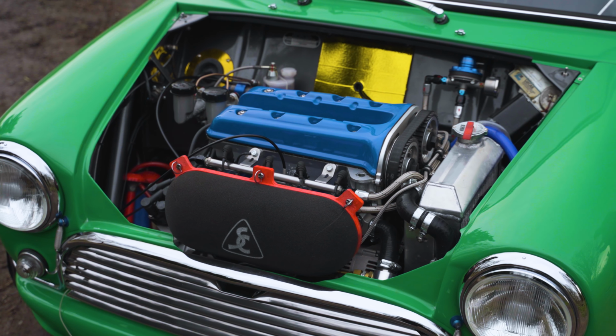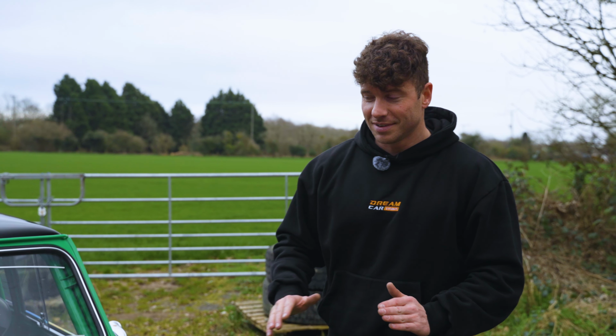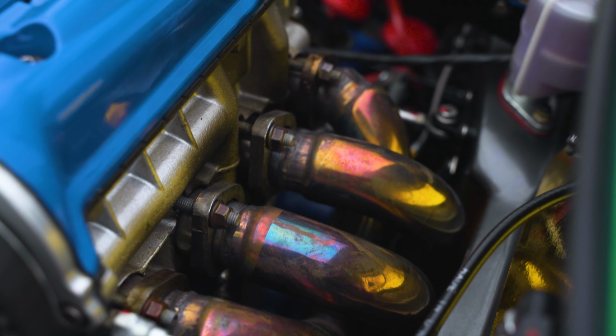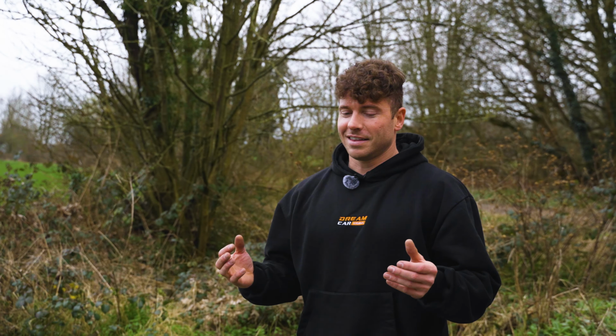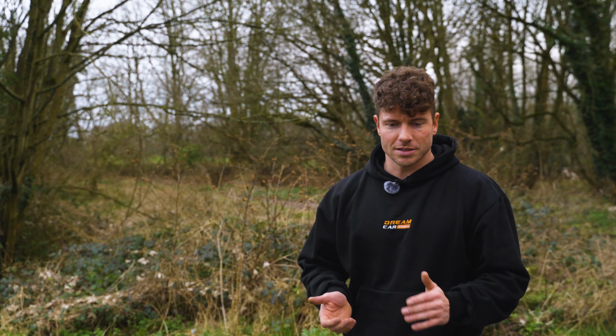Throttle bodies, K1200 head, an A-series bottom end. Everything on this is motorsport. Everything that's been done, motorsport. It's incredible. Down the front here, you've got tubular work, so it's just absolutely proper. I can see some quick release fixings down there as well, that obviously makes it easier to work on. The person who built this actually worked in motorsport and had done for a lot of years, and just kind of did this as his hobby, I guess.